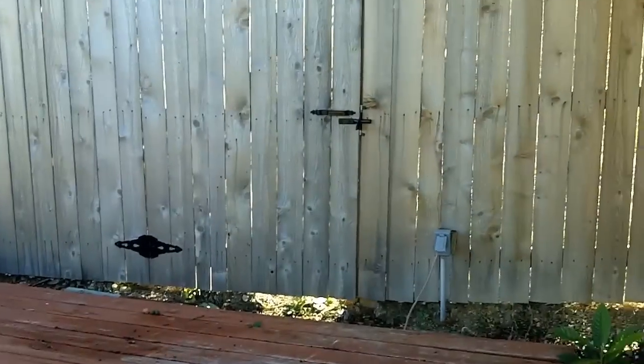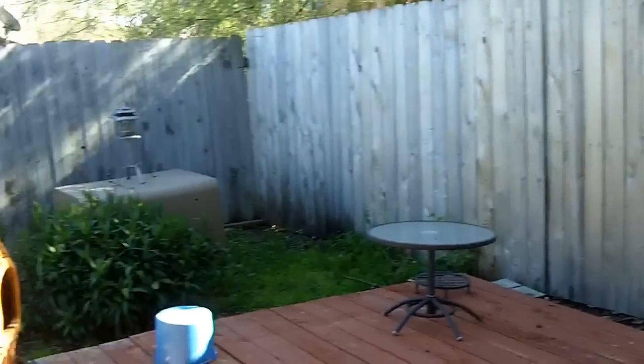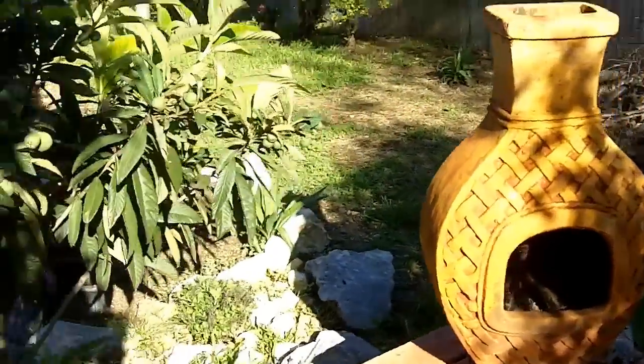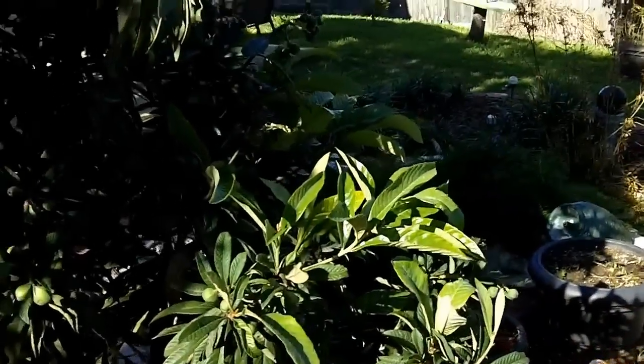And then there's a gate. I can go to my neighbor's yard. We're really cool. I work on her yard and stuff. But that's the deck project, and we'll have more to come later.